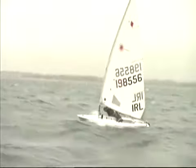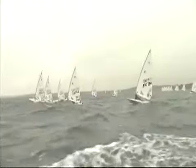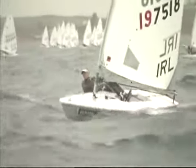There's an Irish girl, is it? Yeah, this is an Irish girl just nearest to us. She's accelerated the boat really well. See, she's extended on the fleet here. Yeah. She can probably tack across now and clear the whole fleet, you know, and she's probably winning the race right now. Being on the water, you get a real sense of how physically demanding sailing is.